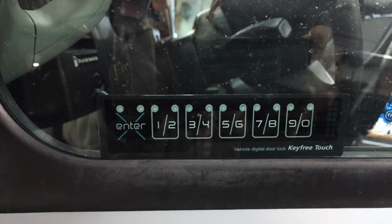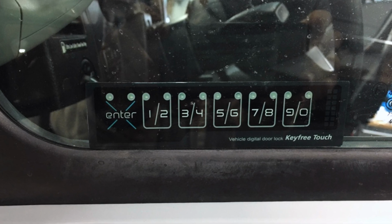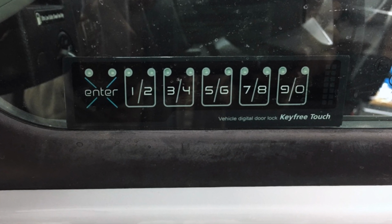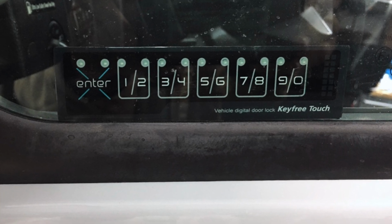And another great thing is this keyless entry, which is on the front corner window, where I can just simply touch the numbers here to either lock the doors or unlock them, which is great when you're going out to the beach or doing some water sport, or just don't want to carry your key with you, or as a backup in case you lose your key.